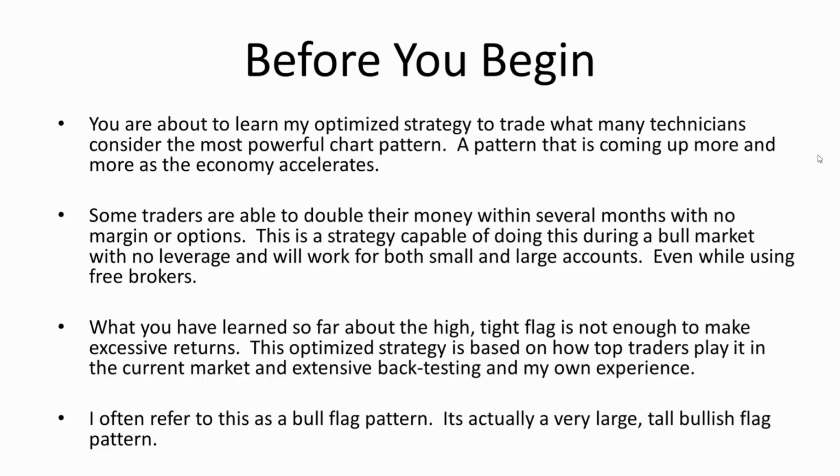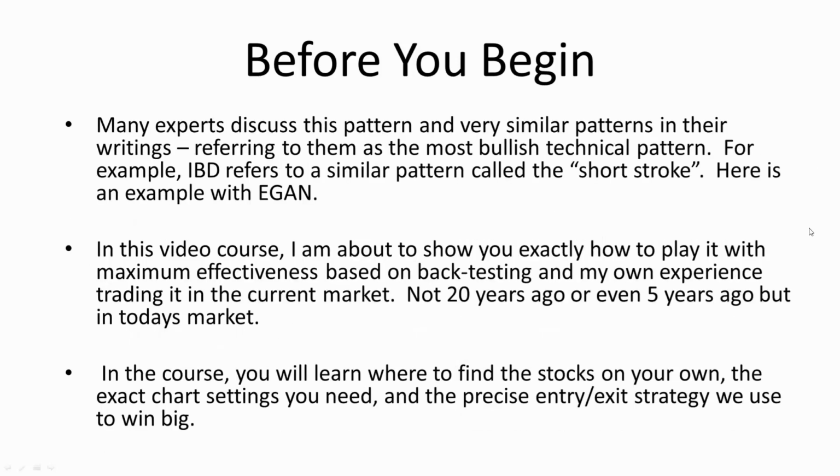The generic term bull flag pattern is often used, but this is actually a very, very tall and large version of the bull flag pattern, and we refer to it as the high tight flag. You'll sometimes hear me refer to it as a bull flag pattern on the site as well. Really, it's a very extreme version of a flag pattern, and it's much more bullish. Many experts discuss the pattern and very similar patterns in their writings.